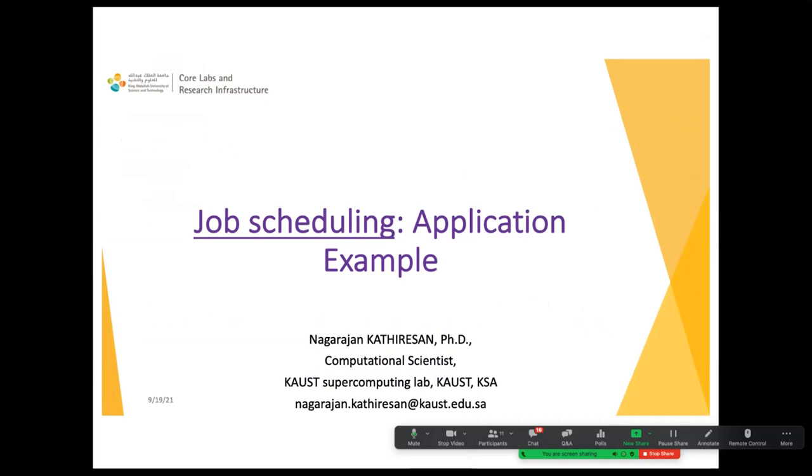Here in KAUST and KAUST Core Lab, I'm supporting most of the bioinformatics applications. I'm specialized in computer science, with a deep dive into computer science, followed by most of the bioinformatics workloads in and around KAUST and collaborations and so on.